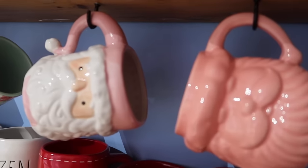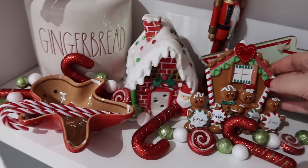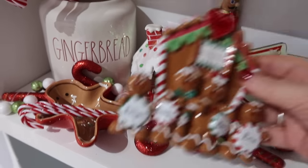And then just at the bottom, I just have some little knickknacks from over the years. So that's just a decoration I got made when Erin and I went to Winter Wonderland. That was really cute.